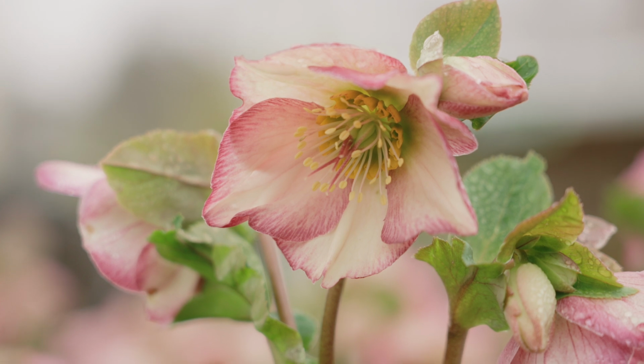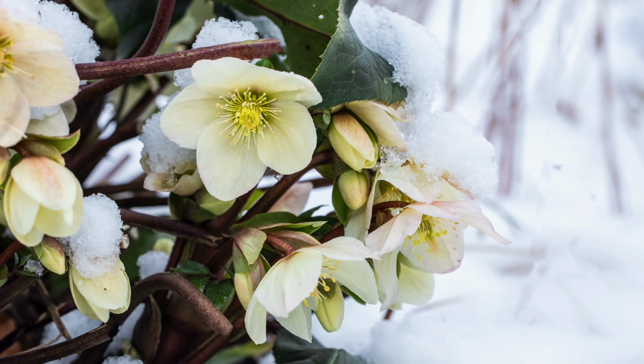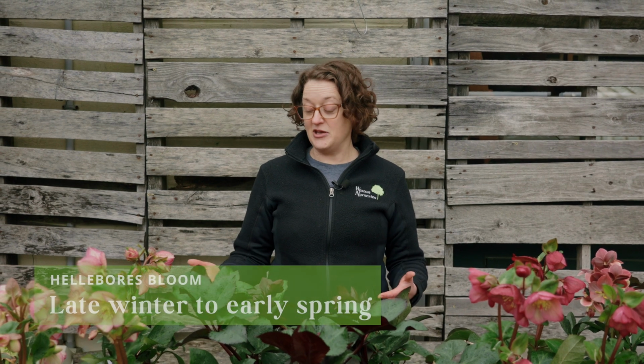So let's get right into the first reason why you should have them in your garden, the blooms. That's what everybody loves, right? First and foremost, we notice blooms. It is super early blooming. It can bloom while there is still snow on the ground, which is a wonderful sight to see when you're tired of the winter. And going along with that, you can actually cut them and bring them inside. There is literally no flower to cut at the time of year that they bloom. They bloom so early, it's before crocuses, before all your daffodils, any spring blooming bulb. This one is gonna be first.